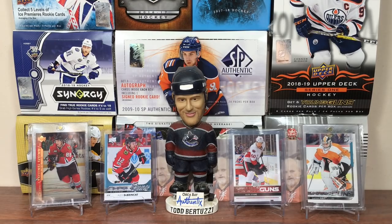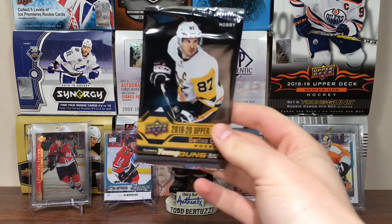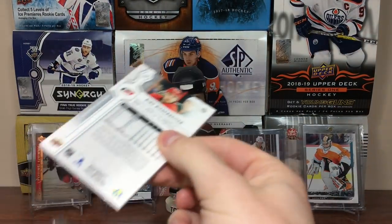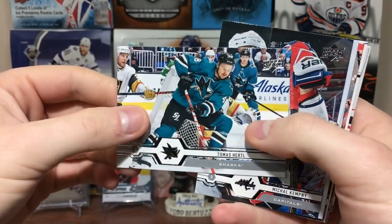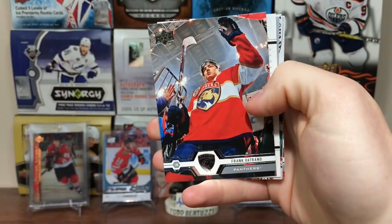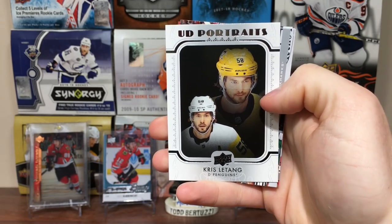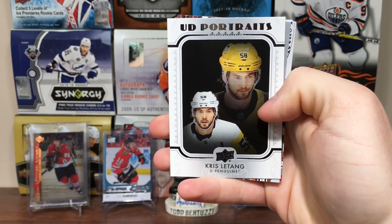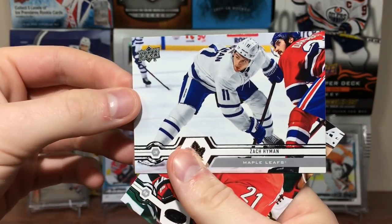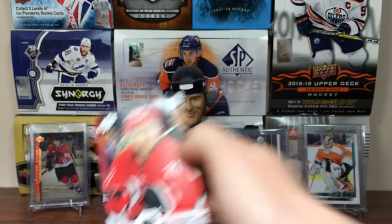And Quinn, he looks like he's going to be the Calder favorite right now. But still got a lot of time left, so we'll see. But yeah, awesome. Jack Hughes, Young Guns. Tomas Hertl, Michael Kempny, David Perron, Frank Vatrano, Chris Letang, UD Portraits, Chris Letang. That's interesting. We got Brandon Saad, Zach Hyman, and Nino Niederreiter.